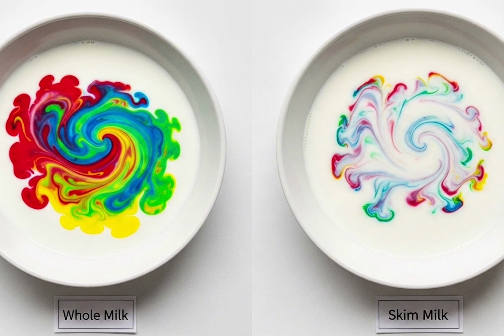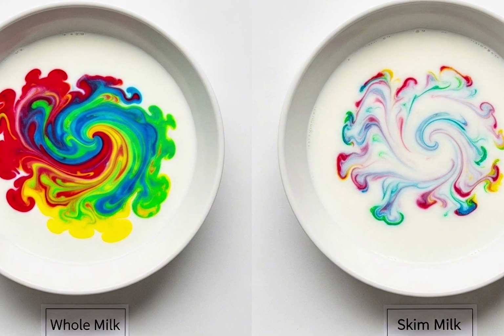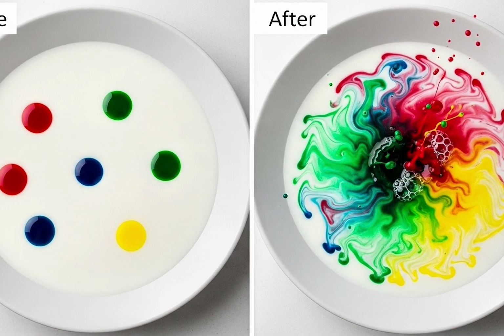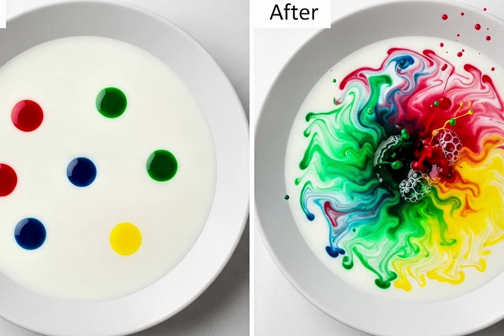Materials: a shallow dish or plate. Whole milk, higher fat content is better. Food coloring. Liquid dish soap. A cotton swab. Instructions: pour enough milk into the dish to cover the bottom.